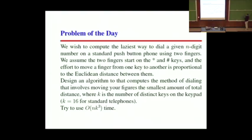So now let's let C sub I equal. What would my definition in English be? It would probably be something like, what is the minimum cost to type telephone 1, dot, dot, dot, through telephone I, the first I digits of my telephone number, with fingers ending in positions F1 and F2. Does everybody see what my function now is? I want to know what is the cheapest cost possible to type the first I characters of the phone number, ending up in positions F1 and F2. Does this sound like this is helpful?